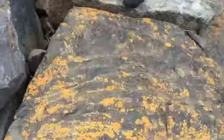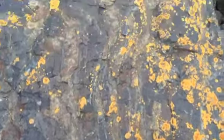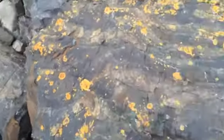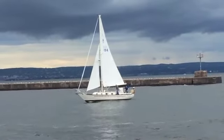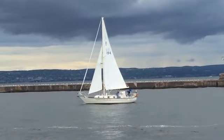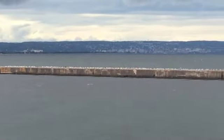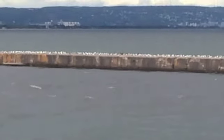You got a chunk of lava, of basalt, tipped on its side. And you can see the cross section here of the lava flows. Right here. It's unfortunately getting covered by lichens. There's seagulls over there, some cormorants. Yeah. I've seen cormorants inland too. Not very often in our lake.